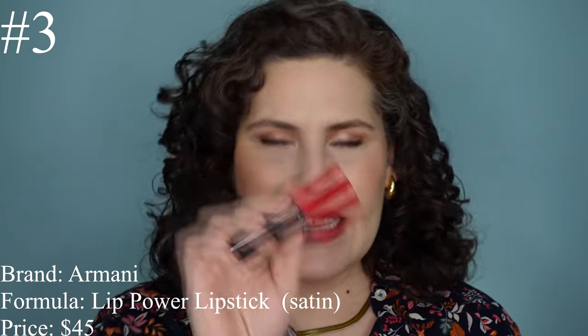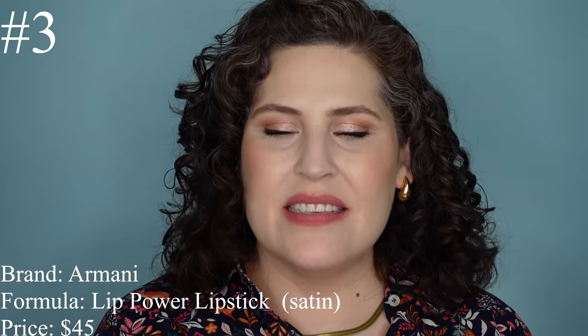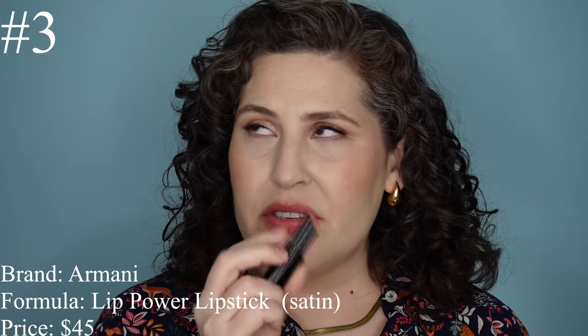The last three are kind of like, don't ask me, I couldn't pick a favorite child. So I would say these last three are right up there. They're neck and neck. They're so, so, so good. So at number three is the Lip Power from Armani. This satin formula is stunning. I like that there's no scent to it.